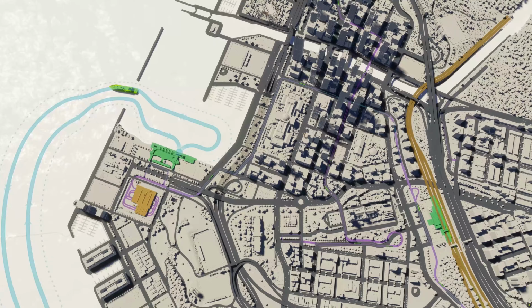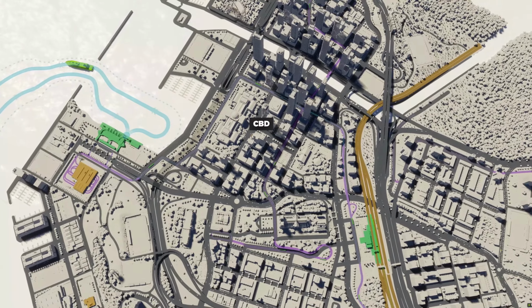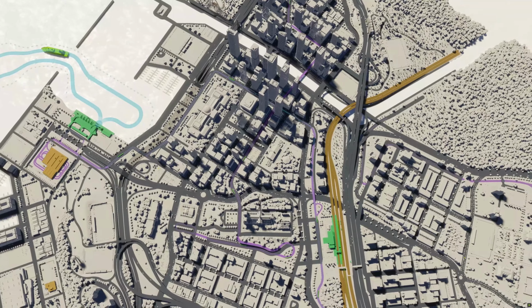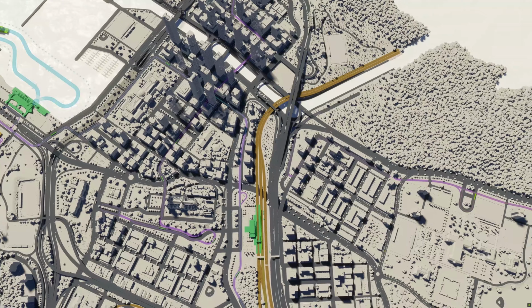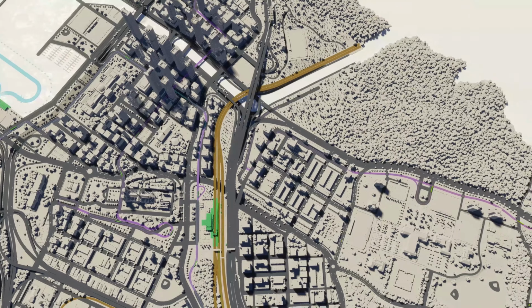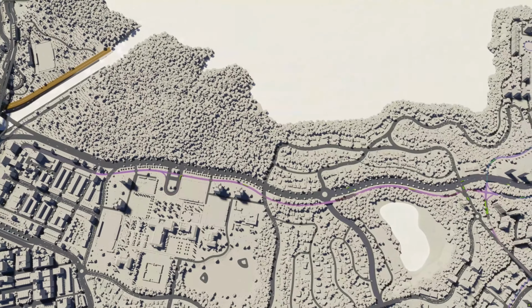Line 2 starts for now at the transfer station to line 1 at the CBD station. Then it stops at the built-in subway stop of Central Station to allow for easy transfers to intercity and commuter trains. From here it goes to the university and climbs up the hill to the co-op low-rent housing district.